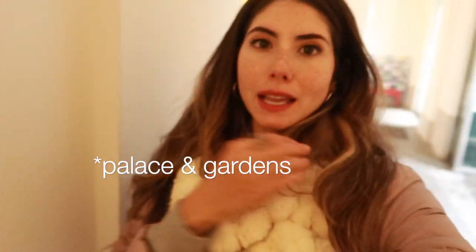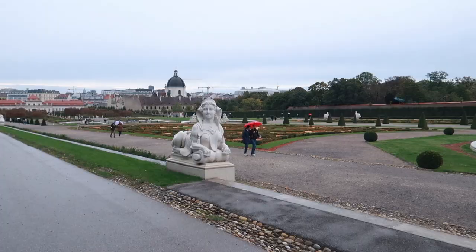Like I mentioned earlier, I would recommend that you buy the tickets online before. It saves you time in line, and then you probably get a time slot prior, so that way you know exactly when to come in. So yeah, loved it. Highly recommend, 10 out of 10. Now I think we're gonna be heading to the Belvedere. I don't know if it's a museum or a castle, but that's where we're going. Let's go.